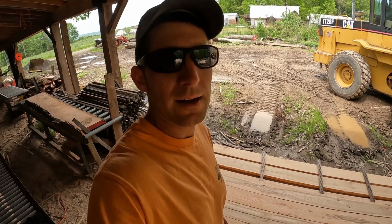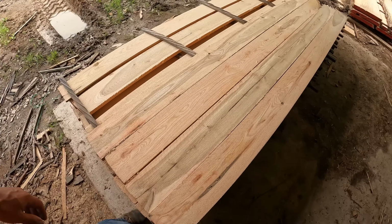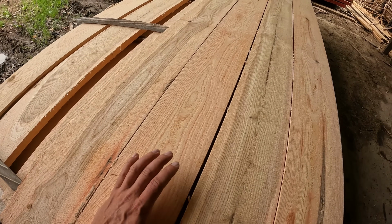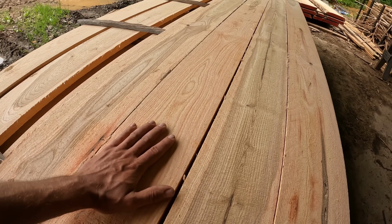All right, let me show you what we got. Some pretty nice stuff. Now this stuff sawed out pretty clean. I did have a few pieces on the edges of the logs that had a little bit of gray stain to them. But overall, this is pretty nice log run ash.